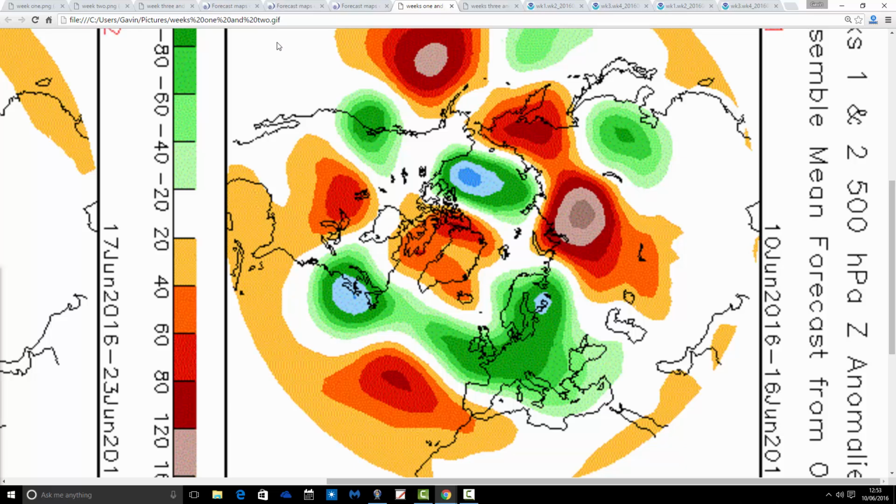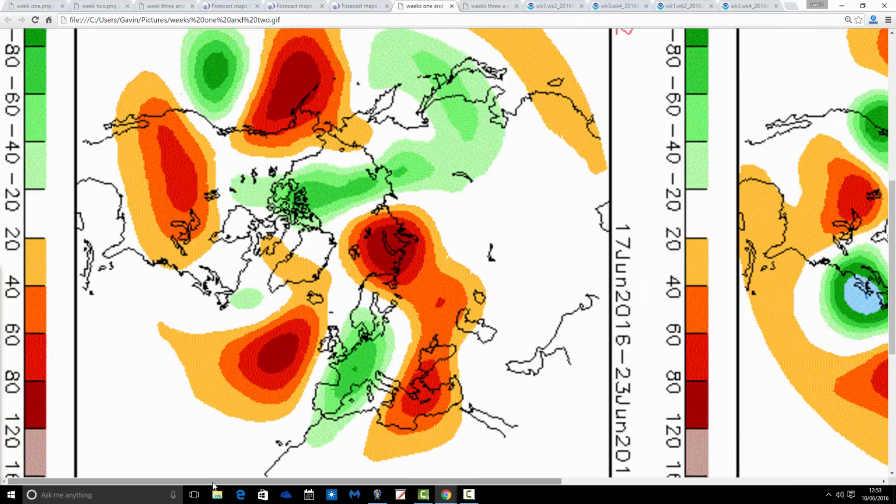Let's see what CFS V2 is doing. And again, these are 500 millibar heights broken down into weekly periods. The first week period will take us from the 10th through to the 16th of June. Very, very similar to what we were just looking at from the JMA, with a deep trough around west and north of Europe, into the UK, into the Atlantic, and going well out into the central part of the Atlantic Ocean as well. The jet stream is a bit to the south of us, so it looks cool and it looks unsettled through this weekly period.